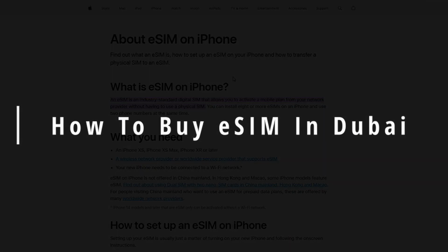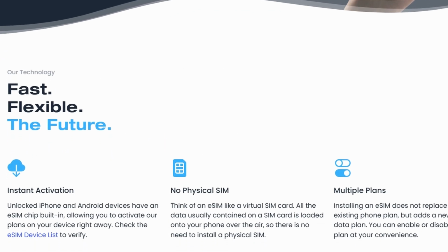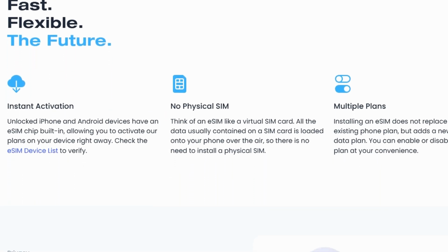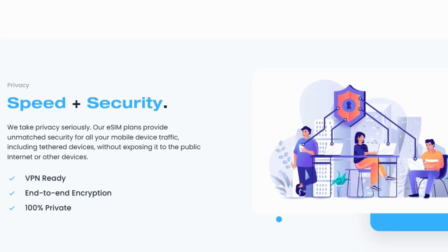Okay, so you're planning a trip to Dubai and want to stay connected without breaking the bank? You're looking for the best eSIM provider, and I've got you covered. Let's talk about a couple of options and how to get them set up.